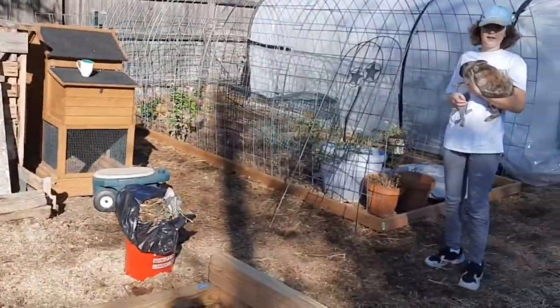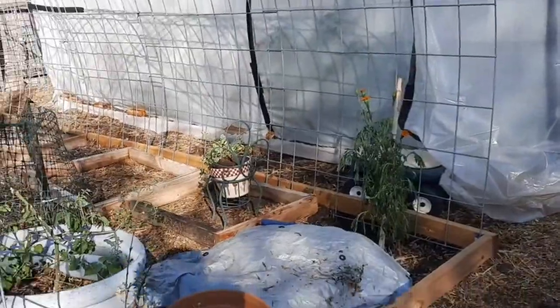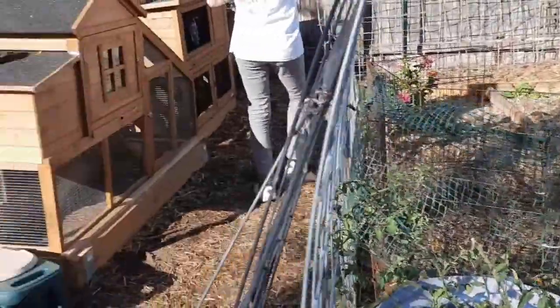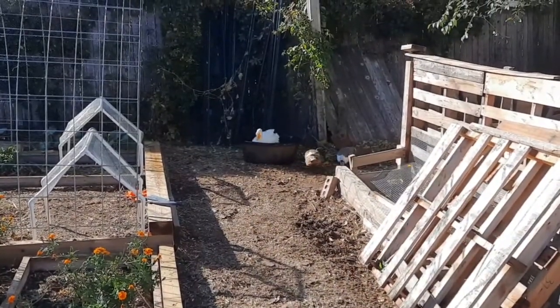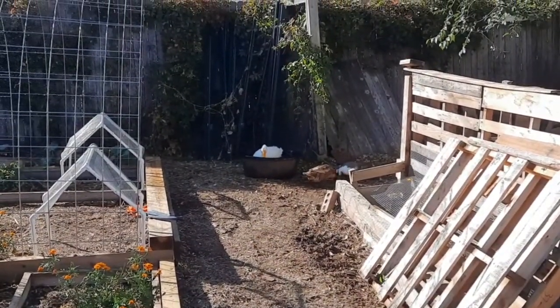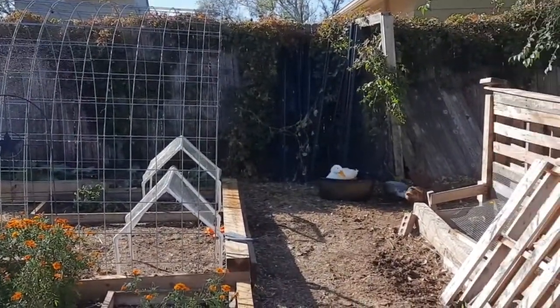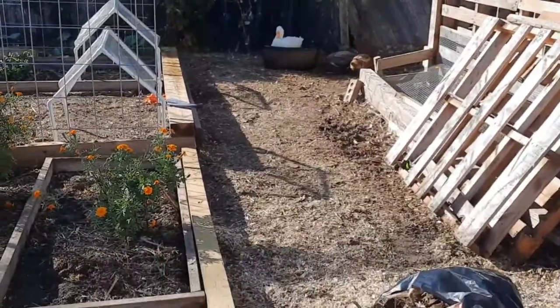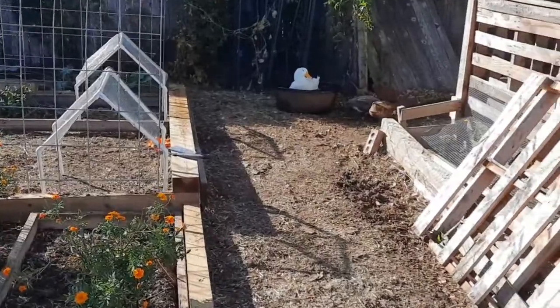You got the Cookie Monster? Cookie Monster! Hello, Cookie Monster, huh? Hi, you gonna play for a little while? Oh, he's shedding so bad. Thank you for kicking mud all over my feet, guys. Stupid dogs.